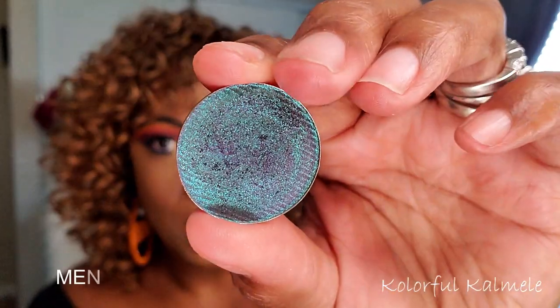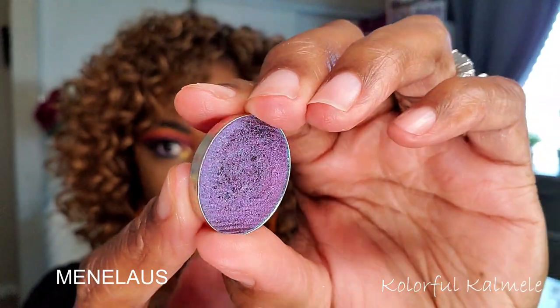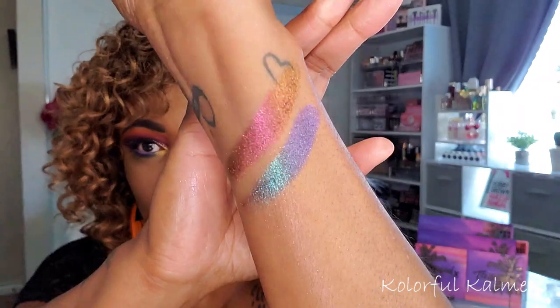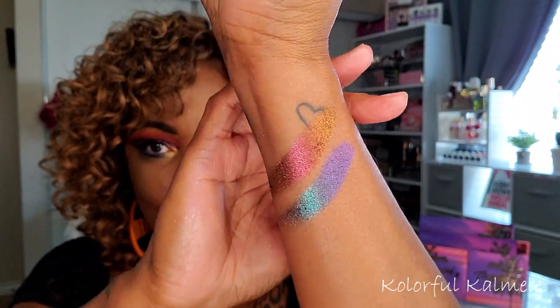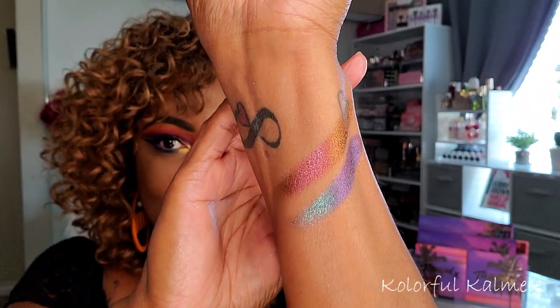This one here is called Menelaus. This one is the one that I swatched in my beauty chat video. So pretty. Some of my absolute favorite colors in one shadow. Blue, purple, that turquoise color. Oh, so gorgeous.